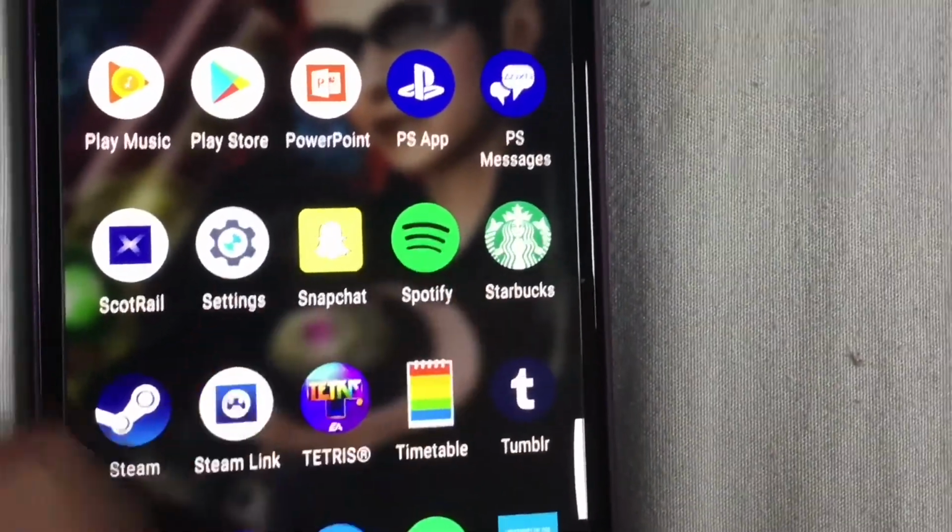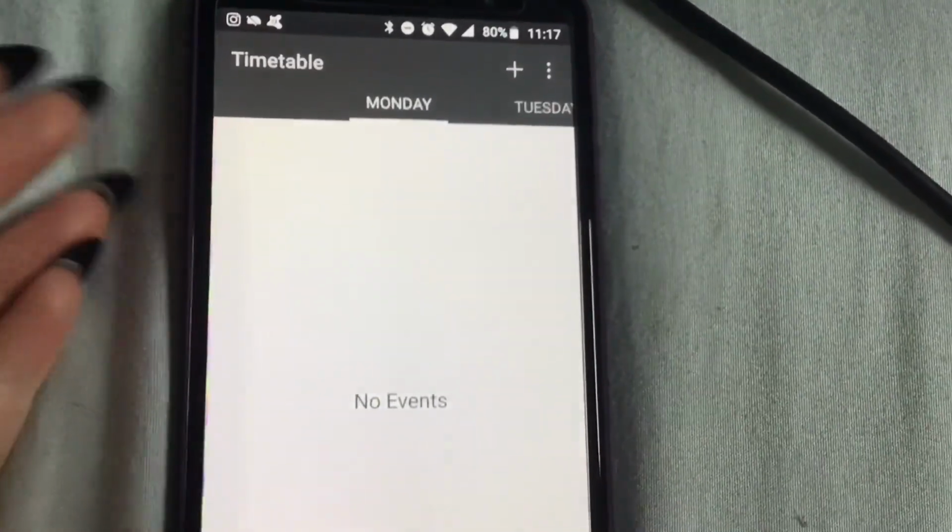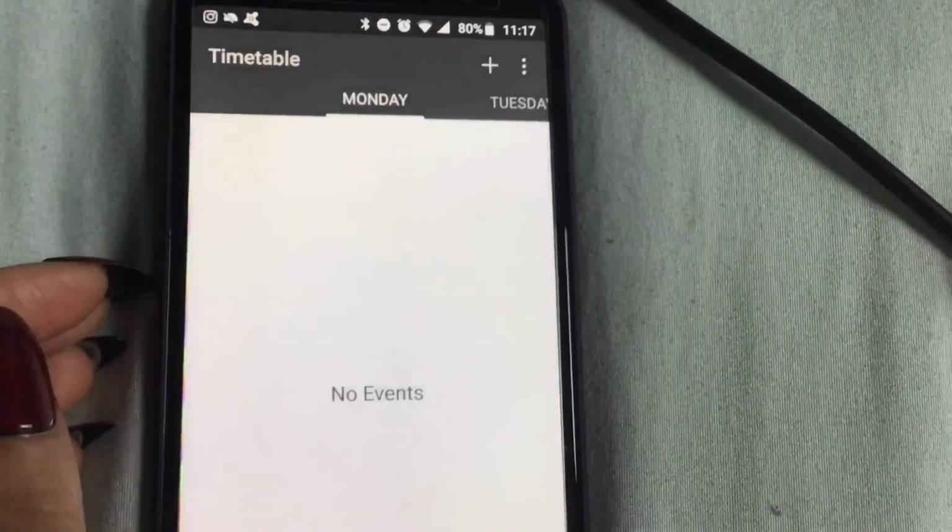And then we move on to the timetable app I was talking about. Do you like Bayonetta? Yeah. So we go to... So just... There's nothing in there, obviously.